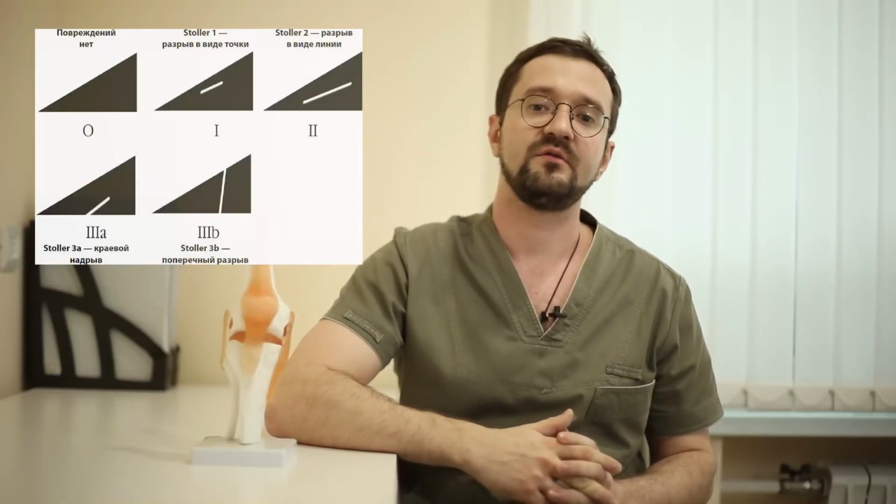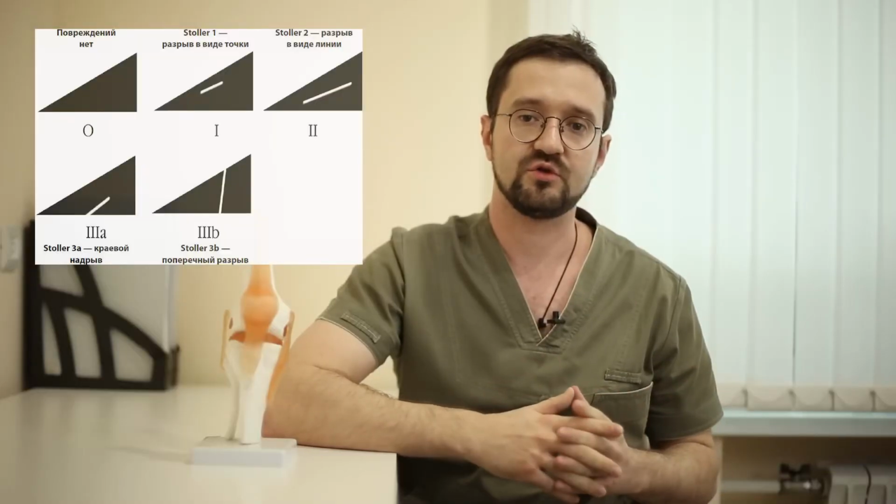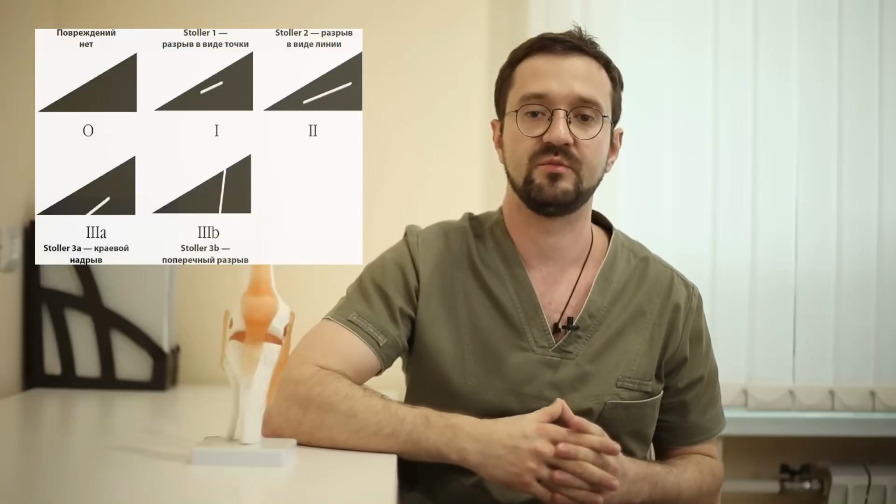In our country, it is customary to classify injuries. This is a classification based on magnetic resonance imaging examination. Probably, after reading your magnetic resonance imaging, you might see injuries classified as Stoller 2, Stoller 1, or Stoller 3. What is this? It's a classification system that indicates the degree of meniscus injury.